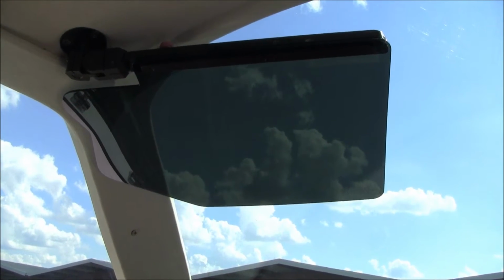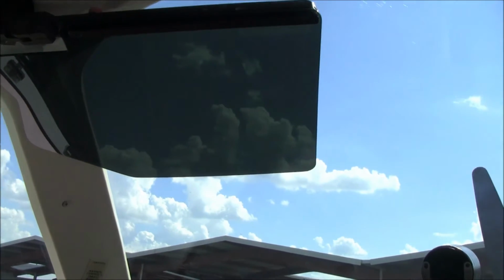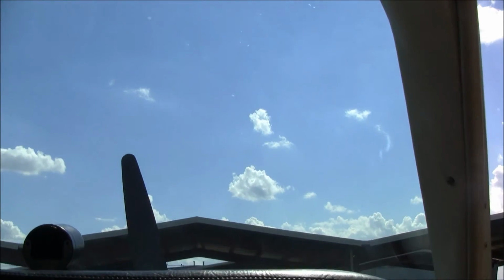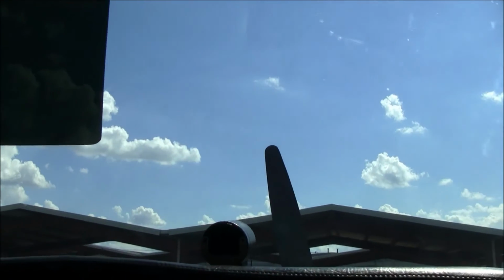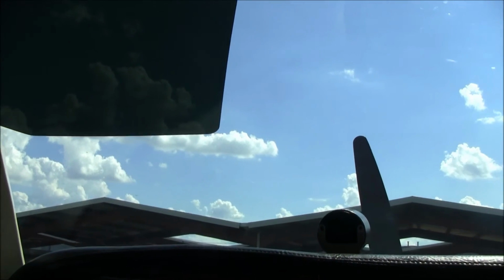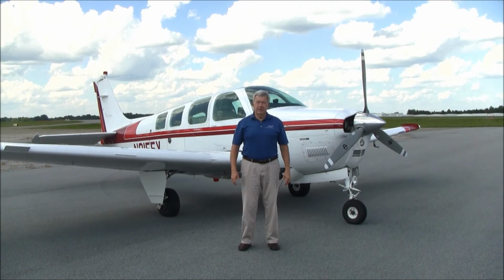These are great because they protect the pilot's eyes, but he can also see traffic. If you take a look at the condition of the windows and windshield, they're in outstanding condition. And no crazing, no stars, very good condition. You can tell the airplane's been hangared and has been well maintained.